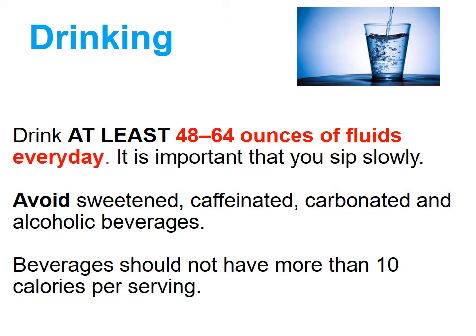Drinking. It is your job to make sure that you drink 48 to 64 ounces of fluids every day. It is important that you sip. Continue to avoid sweetened, caffeinated, carbonated, and alcoholic beverages.